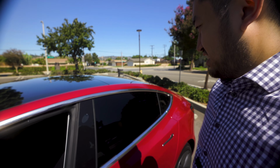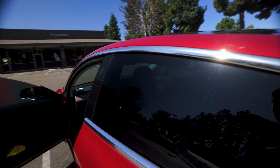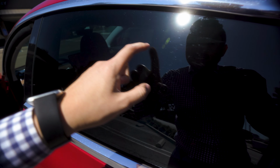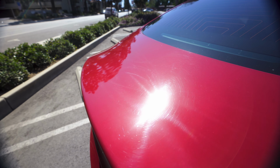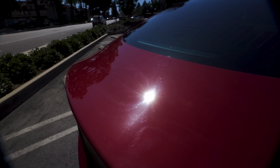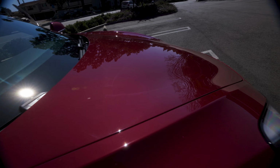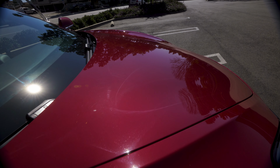Just pretty upset I forgot to tell them not to clean the car because there's just swirl marks all over the place. Even the windows have swirl marks somehow. Maybe that's on the tint inside, or I don't know what they did. But it's pretty incredible. Here's some more swirl marks on the trunk. You can kind of see it in this bright sun. And just all over the hood.